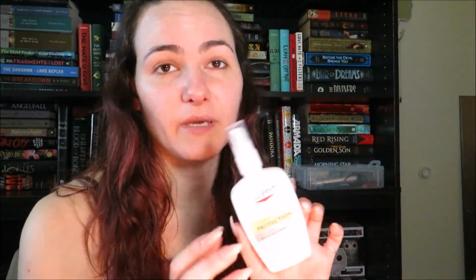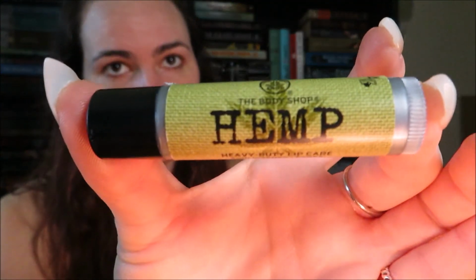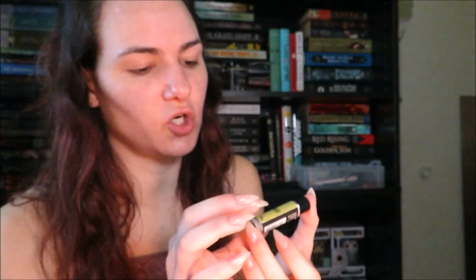It is a lightweight moisturizer and it's an SPF 30. I use this every day. I've already put that on, and then I also use a hemp chapstick right when I start getting ready. So that's my first starting out thing. And then the first question is actually out of order, so I'm going to do this in the order that I put on my makeup.